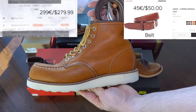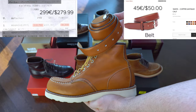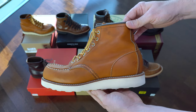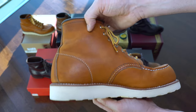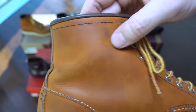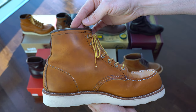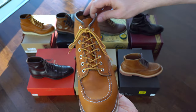Here we have the Red Wing boot. I usually use them when it's not too cold outside. In winter, depends. If it's not too cold and it's not raining or snowing, yeah, I can wear them without any issues. But in spring and autumn, I will definitely rock them most of the days.